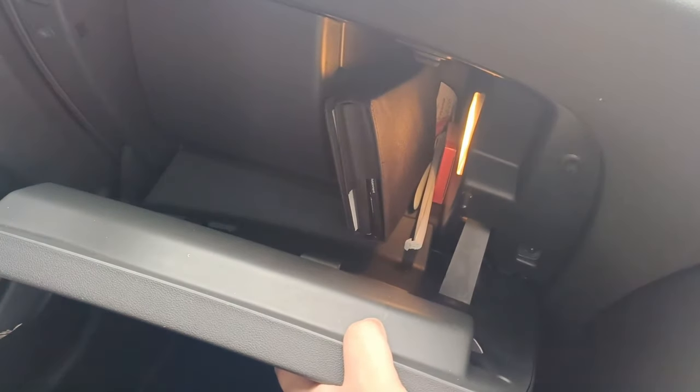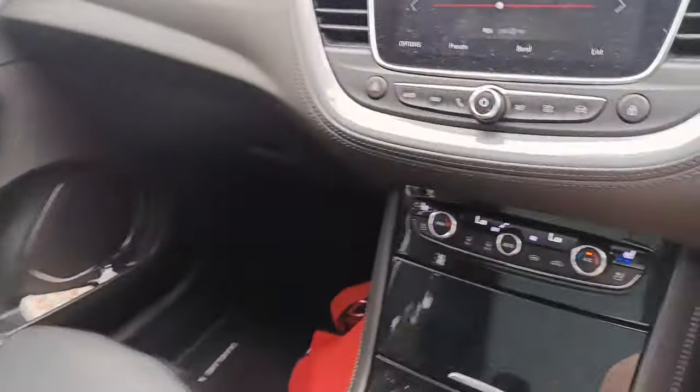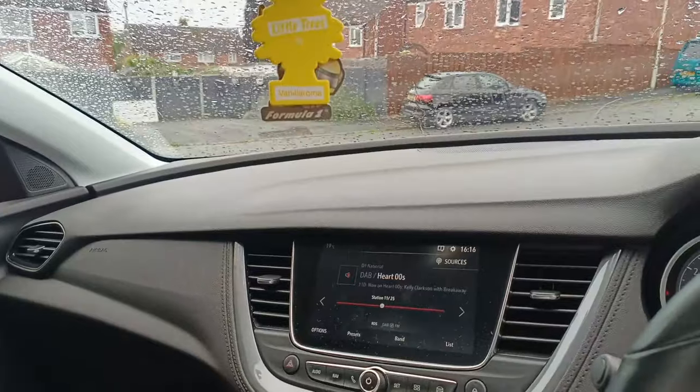The glove box, typical French, absolutely no room in there at all. It could just about fit the books in there, but it serves a purpose. At least it's not like the DS4, and you have to put it underneath the seat, which is a benefit.